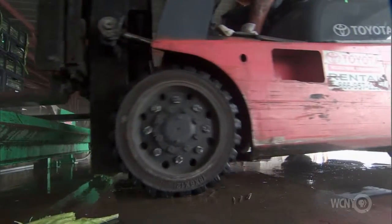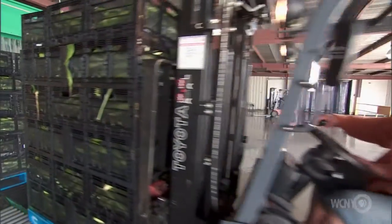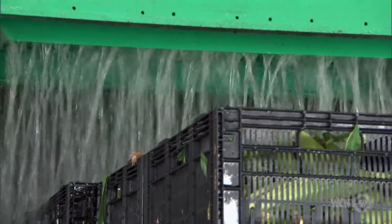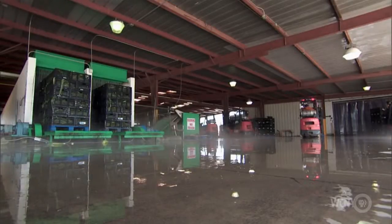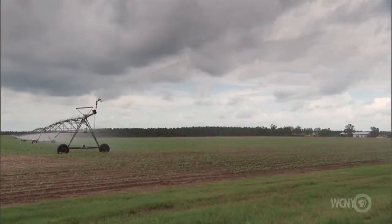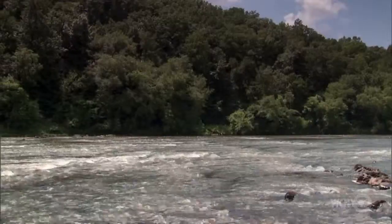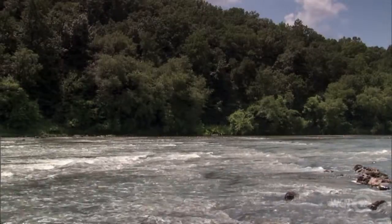Over the 60-day growing season, Glenn Hurd's 1,000 acres of sweet corn will consume over 400 million gallons, more than half the water metro Atlanta residents use in a day. So where does all this water come from? The Flint River is one source, but an even larger river flows underground.